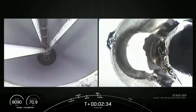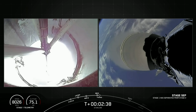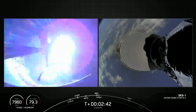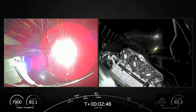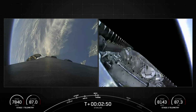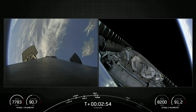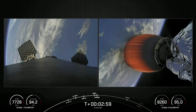MECO. Stage separation confirmed. And back ignition. Fairing separation confirmed. And there you have those events. Again, that was MECO, stage sep, SES-1, and as you saw, fairing separation.